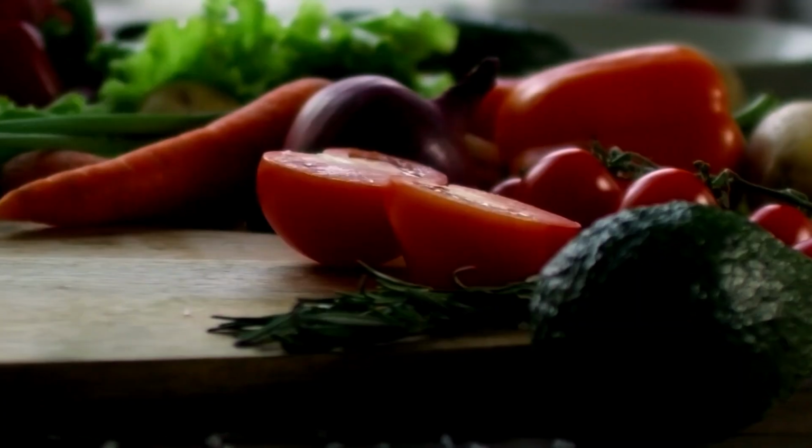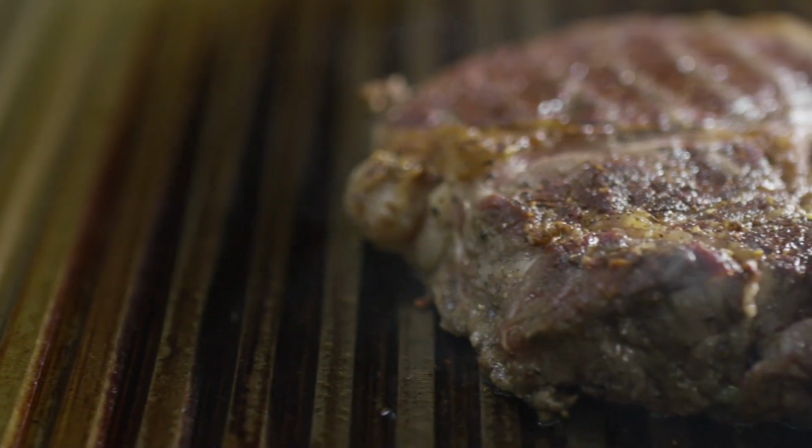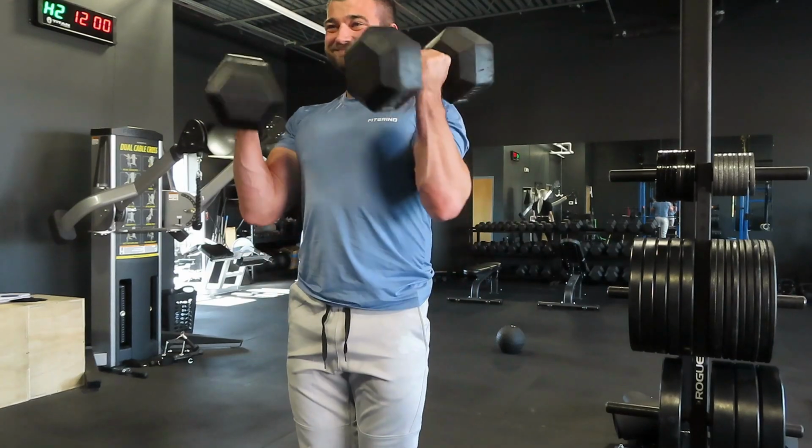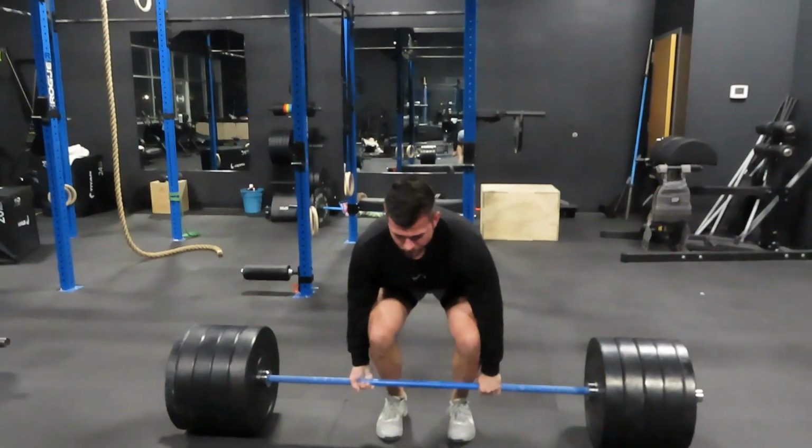Now, before we hop into our first mistake, a lot of the progress that you're going to see in the gym is going to come through nutrition. And if you're not eating for your goals, you're shooting yourself in the foot and you're really selling yourself short on all the progress and the hard work that you're doing in the gym. So we need to make sure that we're eating for those goals, whether your goal is to lose weight, gain weight, maintain weight, whatever your goal is, you need to make sure that your nutrition is in line with those goals.